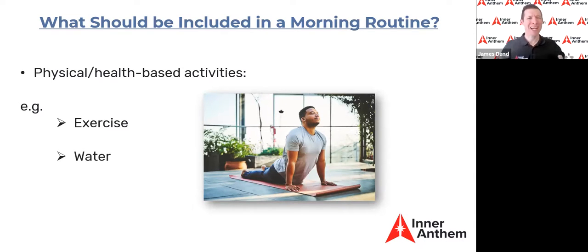Now, you might be thinking, I really don't want to do exercise. How about this? How about consuming some water? Now, how hard is this? And this is why when people say, I haven't got time for a morning routine, okay, well, let's just take one step at a time, because something like water consumption can be a great added thing into your usual morning routine.